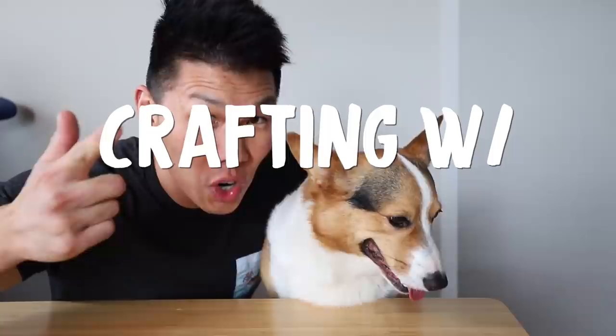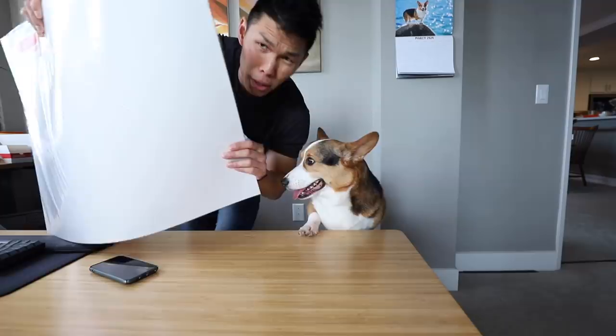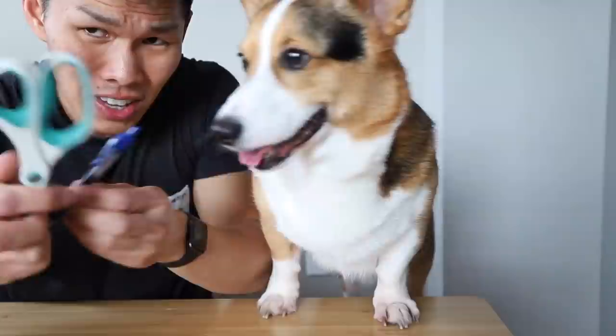And now it's time for us to bring back a segment that we haven't done in a while, crafting with corgis. We're gonna be making a doggy peep hole. You'll need a corgi, poster board or cardboard, or like a large piece of paper, scissors and a pen, and a cup and a shot glass.